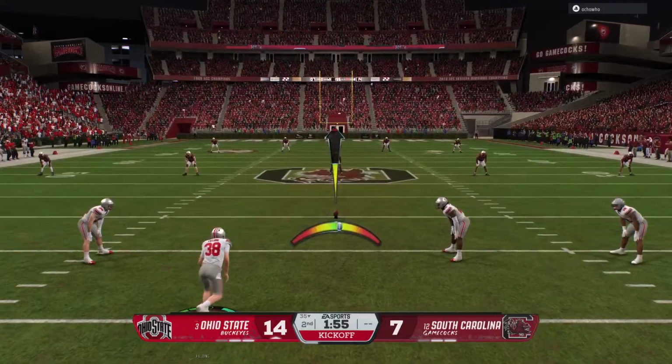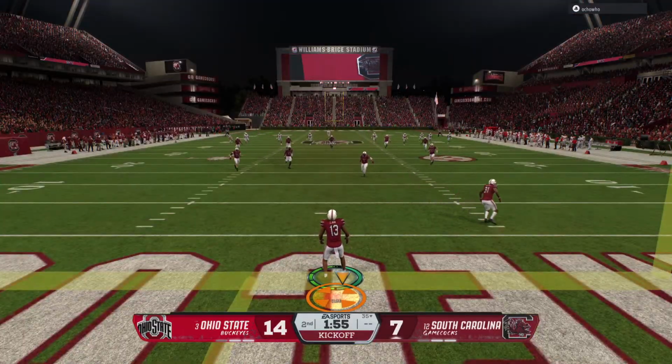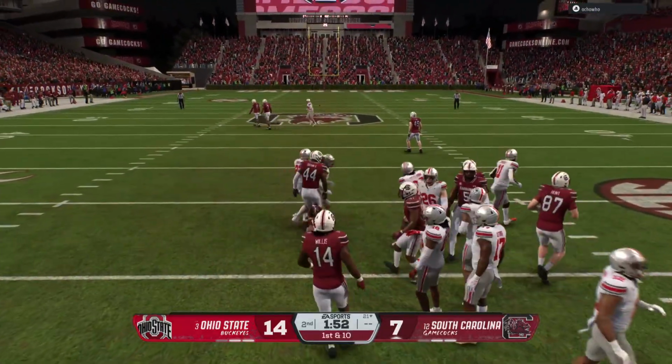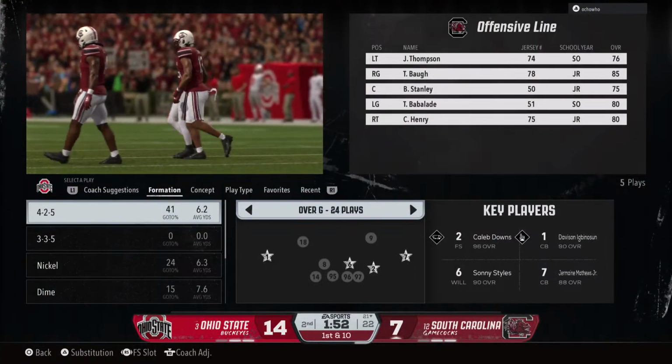Kickoff unit on the field, and this defense will be called on to protect this lead. He'll bring it out. It's Clark. Not a lot of space to be found. Good hustle by the coverage team, and they stop him at the 21.